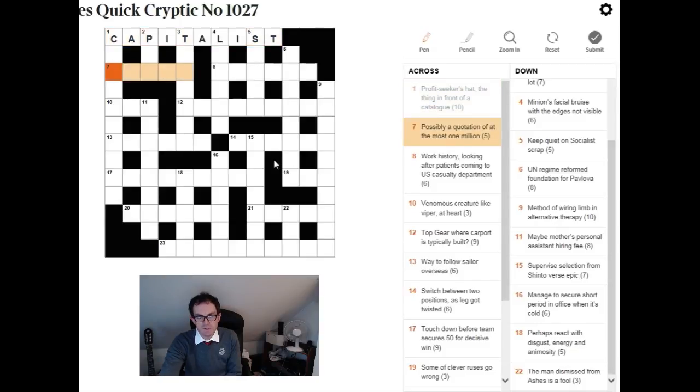I think we'll do all the acrosses and come back to the downs. Possibly a quotation of at the most 1 million. Okay. Well, I have done that, but there's no instructional phrases in there. So this is just a tricky clue. The definition here is possibly a quotation. And then we need to think of an expression that might mean at the most 1 million.